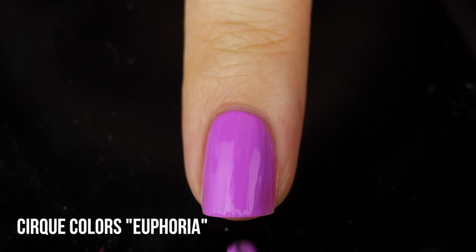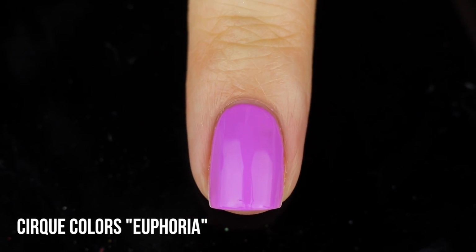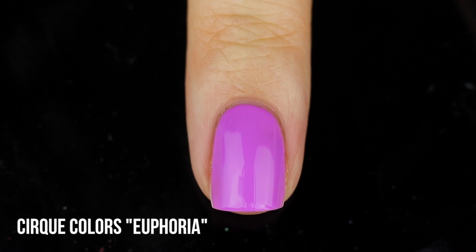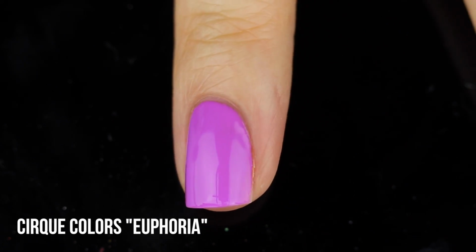As soon as I started applying it, I loved it even more. It's actually a very similar bright purple to the Salon Perfect shade and that old China Glaze shade. It is a little bit lighter, but the formula on this one is definitely easier. This one is an amazing formula. It's self-leveling. It feels really easy to apply.